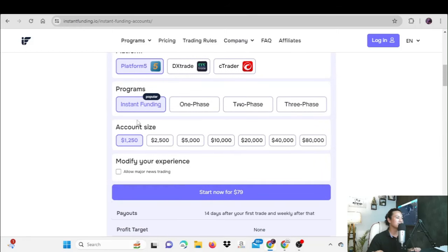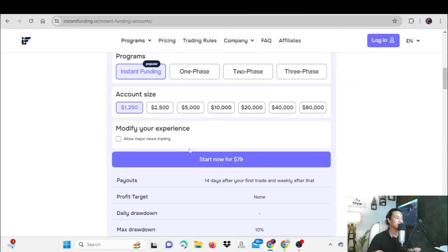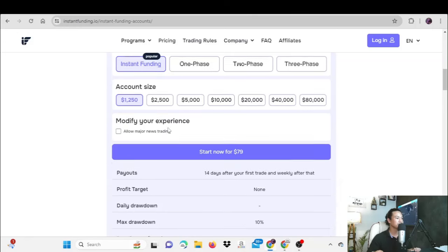Now these are the programs that are available. We are discussing this instant funding. These are the available account sizes that you can find in this prop firm. This thing I'll let you know in a while. You can click on this. The price will not change, the price will remain the same, but something will change. In case you want to go with a swing account or a regular account, this makes the difference here.